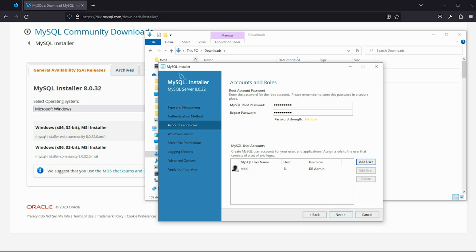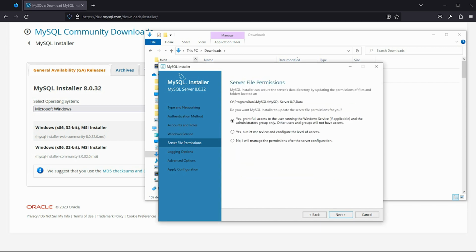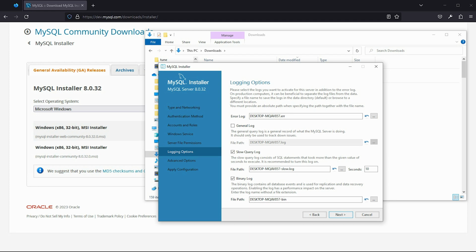Now click next. Click next. I will access all service with this root access. The user running the Windows service and the administrator group only. Other user and group will not have access. I select this and next.